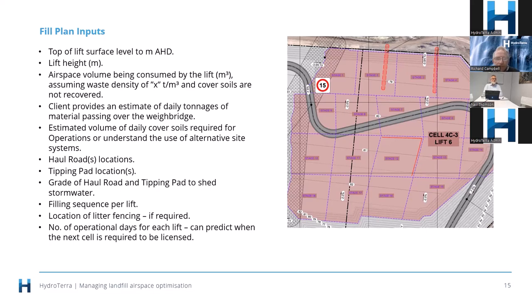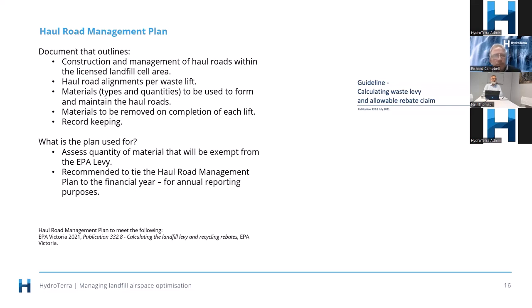All right, next slide. Just a quick chat on the haul road management plan. So this outlines the construction and the management of the haul roads that I've alluded to earlier, the alignments per waste lift, the materials that are required to form the haul roads, because remember this is within a licensed area, and to place other materials that's not coming across the weighbridge into this asset, that's taking up airspace. So we want to recover as much of the haul roads as we can, otherwise it can be subject to the EPA levy because it's a material that's been left in, consuming volume within the cell.